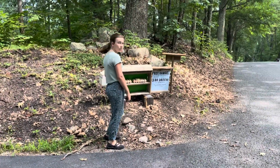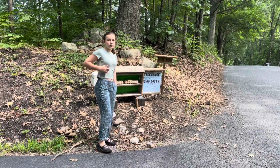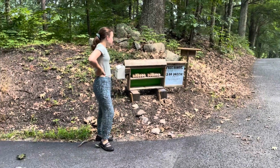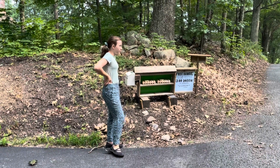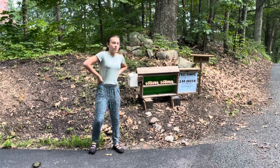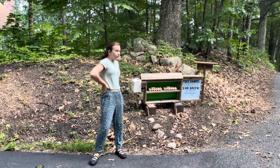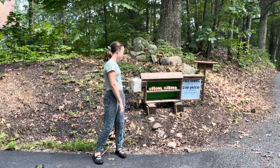Now, why did you change it from having it just say, leave a dollar, leave a few, and not having a price? So I changed it to $3 a dozen because I was starting to get people just taking them instead of paying at all.